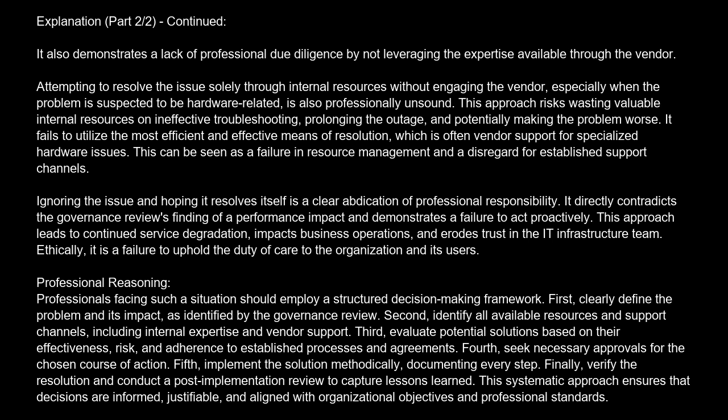Professional reasoning. Professionals facing such a situation should employ a structured decision-making framework. First, clearly define the problem and its impact, as identified by the governance review. Second, identify all available resources and support channels, including internal expertise and vendor support. Third, evaluate potential solutions based on their effectiveness, risk, and adherence to established processes and agreements.